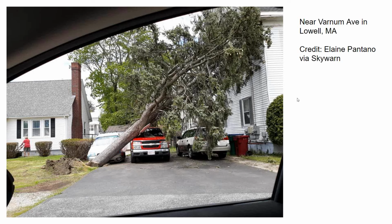And then we also had some damage in Lowell. Here's a tree that was pushed over onto a house.